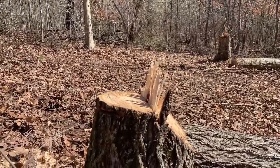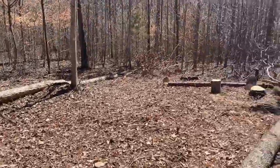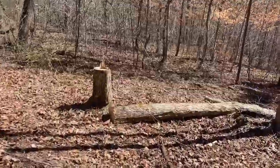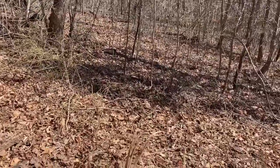So there's a correct one. So that one I did correctly. I'm walking over here and show one that I messed up a little bit and why it was more difficult to cut. So you remember this one, I had a much harder time getting it to fall.